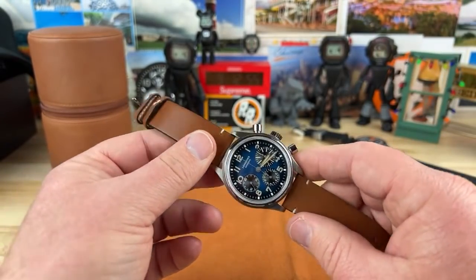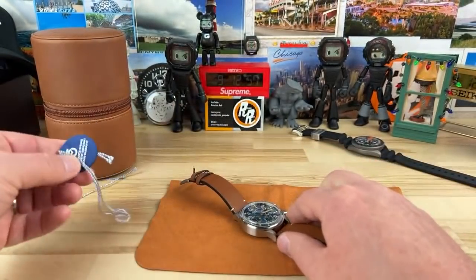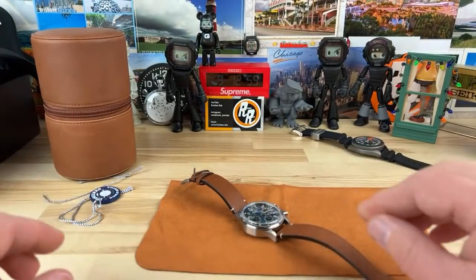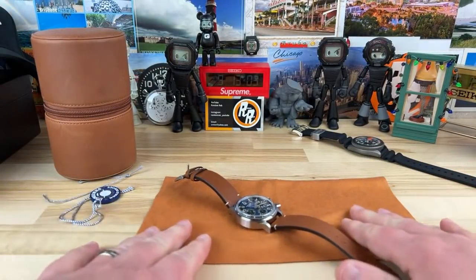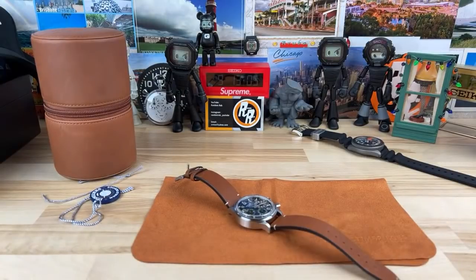These are like 30... Is there a price tag on there somewhere? I don't know where the price tag is. It's like 32.50 or something like that. I can't remember what they cost.